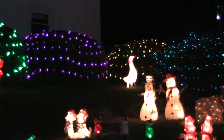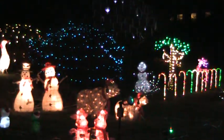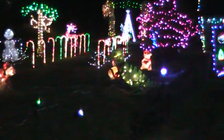Okay, and then I have some lights that are shining onto the house, and I'll show the side of the house in a minute. But let's finish this side first. One of the more popular items on this side is the dinosaur. And there he is right there. And I'll try to get in close to him. His head moves from side to side. The kids really like the dinosaur.